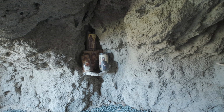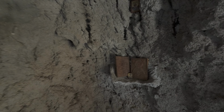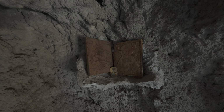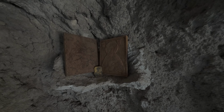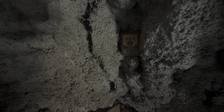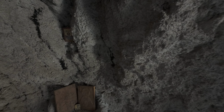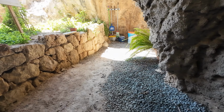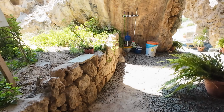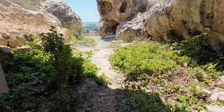You have some icons. And down the other side, some more. If you can see them in the light even. Oh, and there's another one up in the wall there. Come out again. How's that for professionalism? Here we end up.